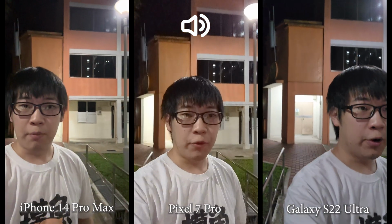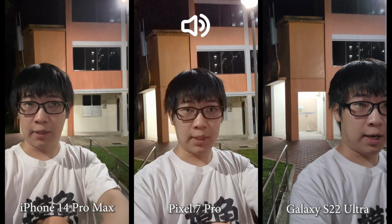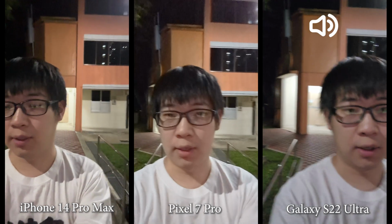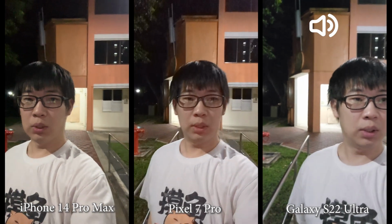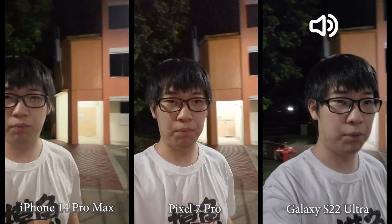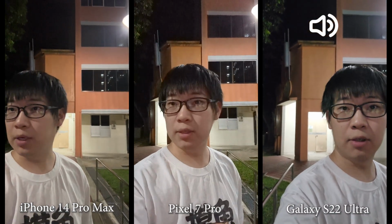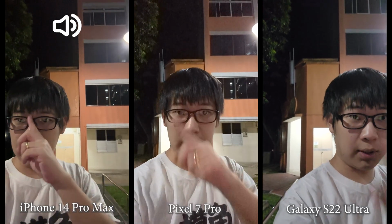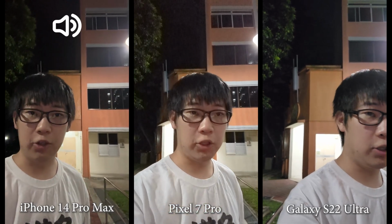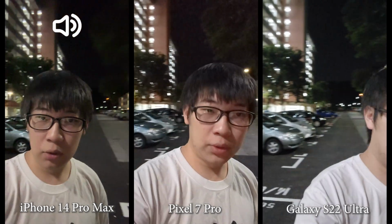Okay, so now I'm recording from the front-facing camera on three devices. The device on the left is iPhone 14 Pro Max, Pixel 7 Pro is in the middle, and the S22 Ultra is on the right. I'm recording 4K 30 FPS, and all seem to be doing okay, except that I can see a bit more noise from the Pixel footage. I'm not sure if you are able to notice. If you look at the sky, the top portion of the footage, it appears to be very noisy. Other than that, it looks fine.